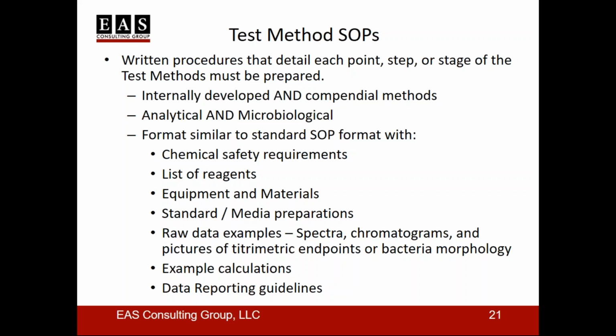The format for a test method SOP is similar to what you would see for a standard SOP, but usually there's some additional categories that are added, such as chemical safety, a list of reagents, standard and media preparations. It's really wonderful to have examples of data for spectra and chromatograms or pictures of different bacterial morphology, example calculations, and then any data reporting guidelines.